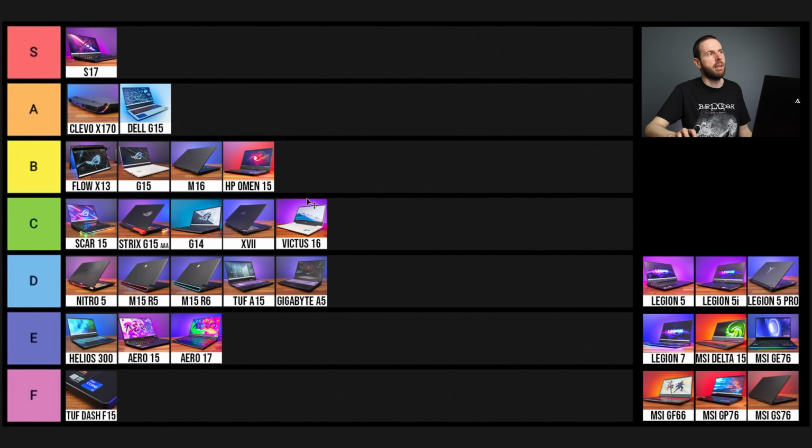There is also a better tier 1440p option, but again, more money. I think this is better than the ASUS TUF A15, Nitro 5, and the Gigabyte below it, so yeah, I think this can stay in C tier for now.